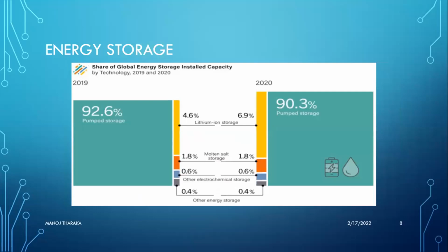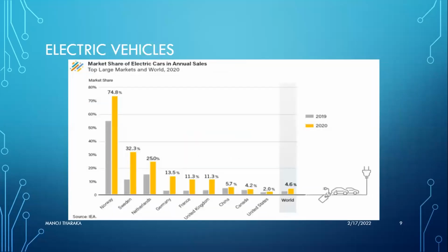That is again mainly lithium ion battery storage, because it has high power density and other highly beneficial features when compared to other electrochemical storage solutions like lead acid batteries and nickel cadmium batteries. Also, from the electric vehicle point of view, most countries are increasing their market share for electric vehicles by reducing the usage of other vehicles. Mainly European countries, for example Norway, have now reached about 75% market share for electric vehicles. Worldwide it is about 5%.